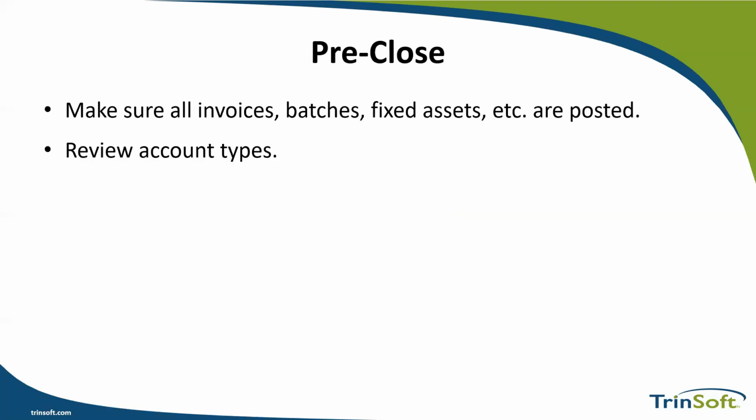Second, make sure that you have performed a quick review of your account type setup to ensure that all of your balance sheet and profit and loss accounts are set up appropriately. We encourage you to do this by running a quick SmartList, quickly review the accounts to make sure that they aren't set up wrongly. I can't stress this enough: this simple step in the pre-close checklist will save you a ton of time at the end.